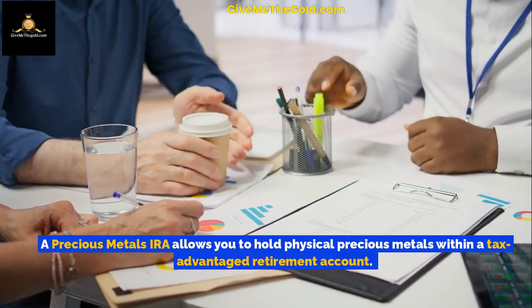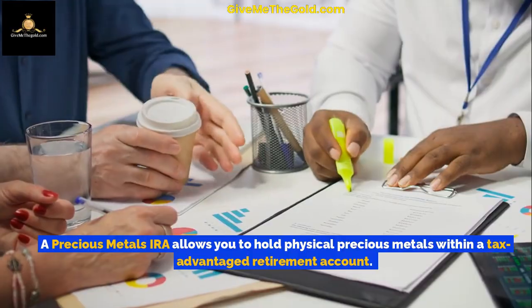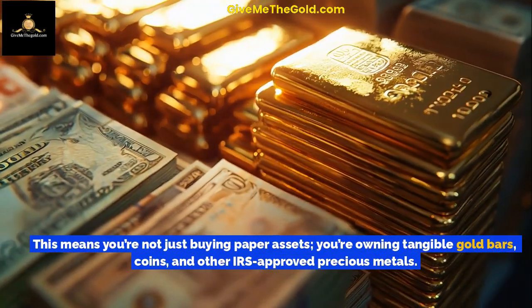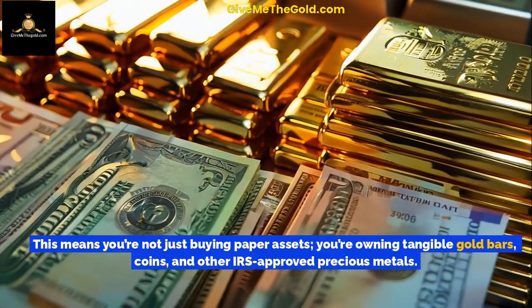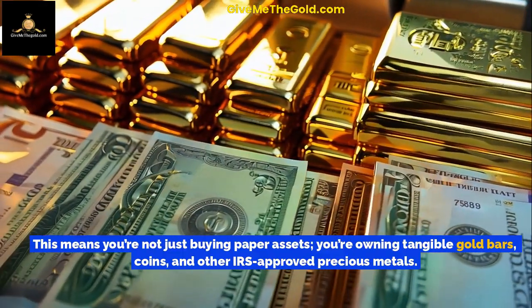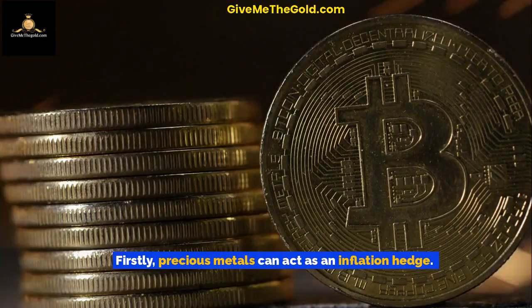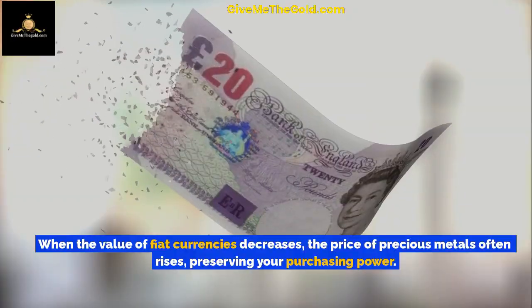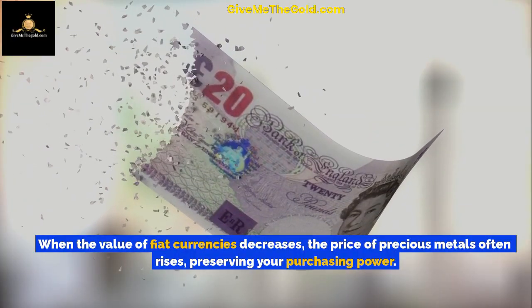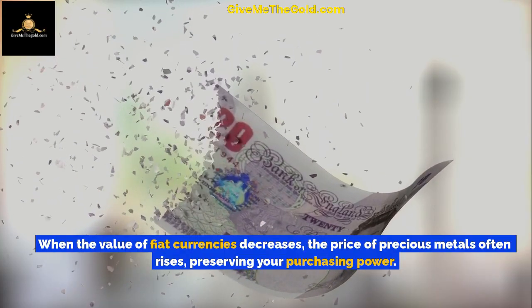A precious metals IRA allows you to hold physical precious metals within a tax-advantaged retirement account. This means you're not just buying paper assets, you're owning tangible gold bars, coins, and other IRS-approved precious metals. Let's break down why this is important. Firstly, precious metals can act as an inflation hedge. When the value of fiat currencies decreases, the price of precious metals often rises, preserving your purchasing power.